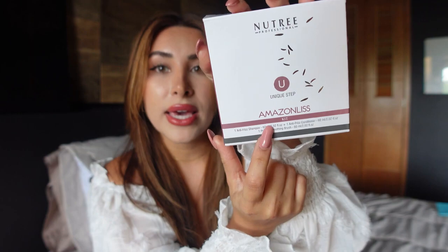So overall, you guys, I have to say that I am obsessed with this product from Nutree. This one is the Amazon list unique step kit. They do sell it separately as well, but I love the kit because it comes with shampoo and conditioner, which is really going to help maintain the results. But they also have a vegan option if you're vegan and you are worried about that, and they have many other options, you guys, so definitely check them out.